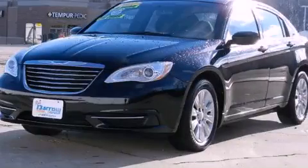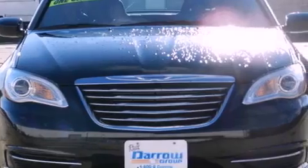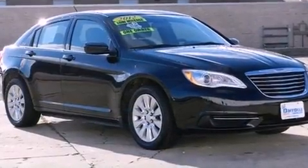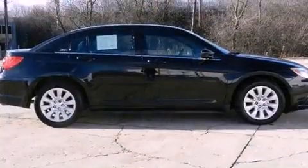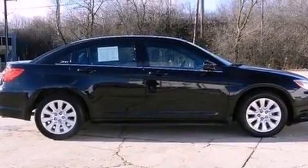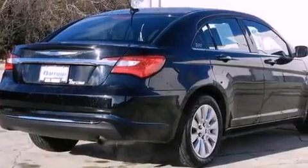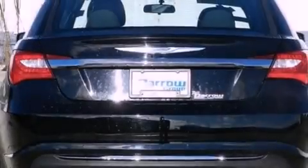This is a 2012 Chrysler 200. It features a 2.4-liter four-cylinder engine and an automatic transmission. Features include traction control and stability control systems, air conditioning, cruise control, a chrome grille, tinted glass, an anti-lock braking system, side curtain airbags, heated side view mirrors, a rear window defroster.